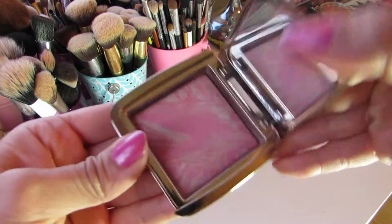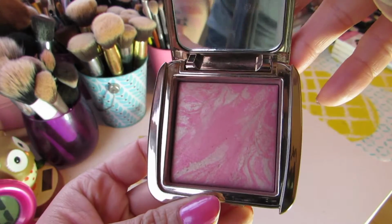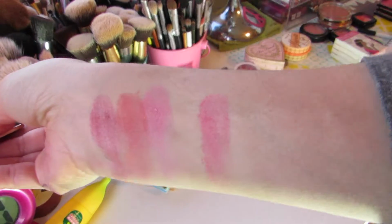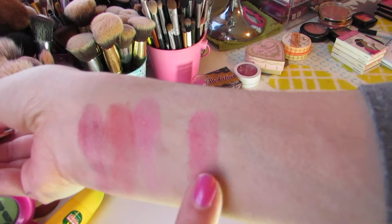This is the Hourglass Ambient Lighting Blush in Luminous Flush, which looks like this. Ambient lighting blushes by Hourglass do have the ambient lighting powder marbleized within the blush color itself, so I feel like it's very foolproof. The formula itself is a very fine texture. I think the color, this Luminous Flush shade, works really pretty on my skin tone, and I really do enjoy it. I think it's just so girly, so feminine looking. I love this color a lot.